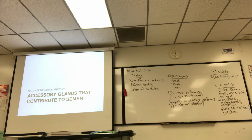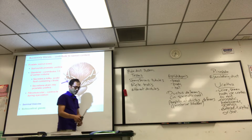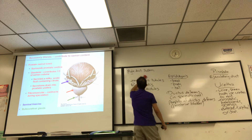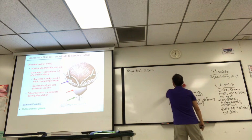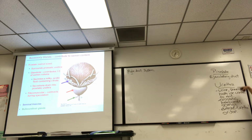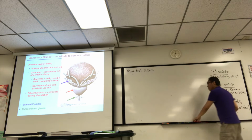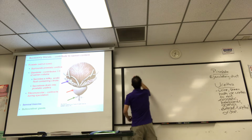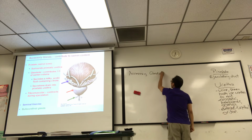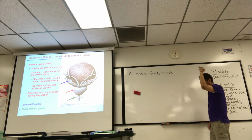Now, in terms of semen, the sperm need a lot of help. They have a long journey to go if they're going to fertilize an egg in a reproductively mature female. So there are accessory glands that contribute to the semen volume in this male duct system. And the word accessory means it's not a part of the duct system, but it secretes something into it. Basically, each accessory gland will secrete into some part of the urethra. So I'm writing accessory glands secrete seminal fluids into the urethra.